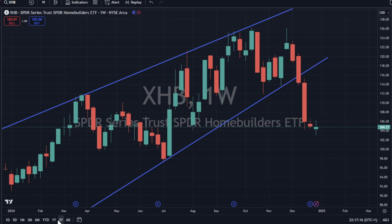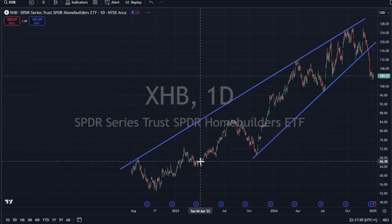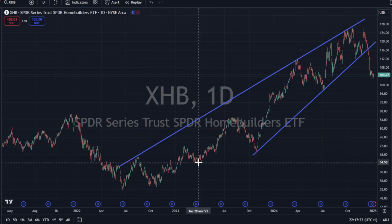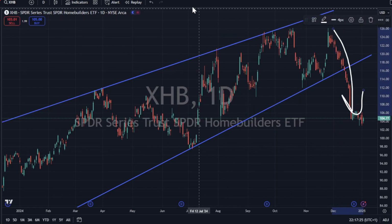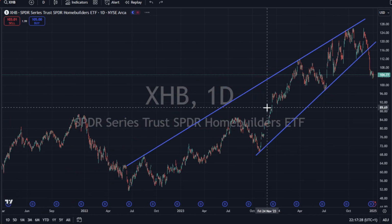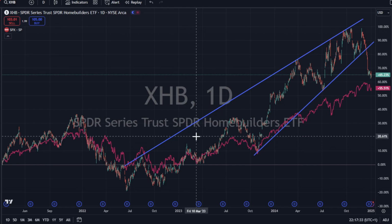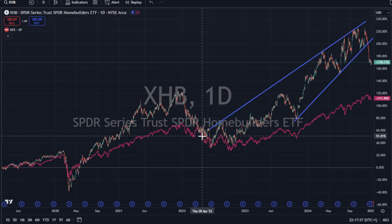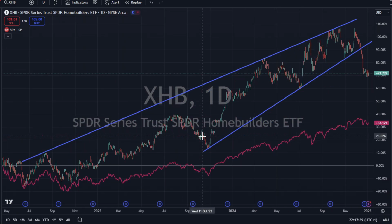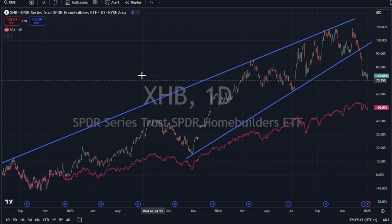XHB up 1.25%, but this still looks like monkeys and footballs. This is a broken out to the downside, looks pretty weak. Here, just to show you something, check this out. XHB and the S&P 500. Do you guys see any correlations there? Yeah, they're pretty correlated. XHB is just an S&P 500 on steroids.